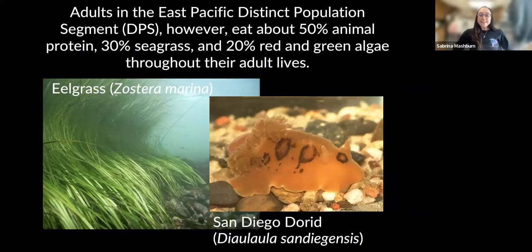However, here in the East Pacific, our green sea turtles are very different than green sea turtles around the world, and they are eating about 50% animal protein, 30% seagrasses, and 20% red and green algae throughout their lives. And we think that this high protein diet allows them to attain a larger body size in a shorter period of time than the green turtles who live in warmer waters, like on the Atlantic side.